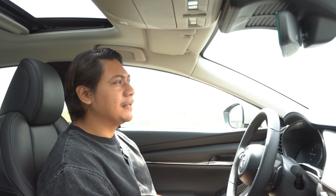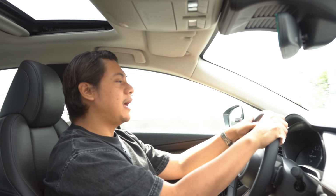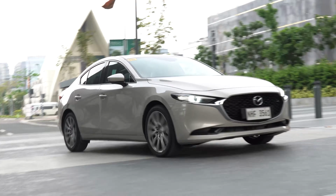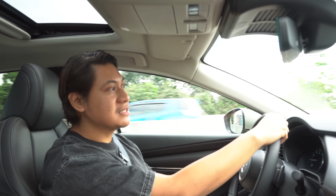Para sa akin, napakalaki ng in-improve ng Mazda in the past 10 years. Driving this car for 5 days, I must say na I'm a happy driver. Why? Because number one, the engagement is top-notch. Every turn, ang bilis niyang mag-react. It feels so poised and confident on the road. And you know, the steering is light, it's precise.